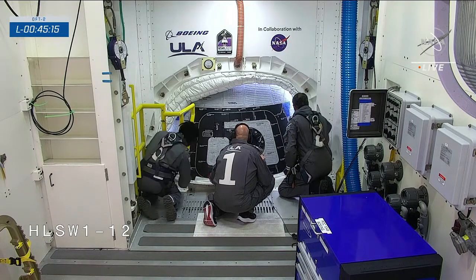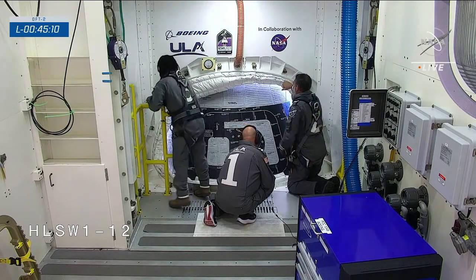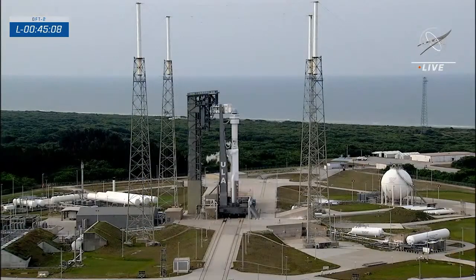The entire pad team is actually called the Blue Team. It's made up of 5 people from Boeing and 3 people from ULA. And Dylan, they really work together, but they have a lot of different responsibilities. What are some of the things the ULA pad team members do?